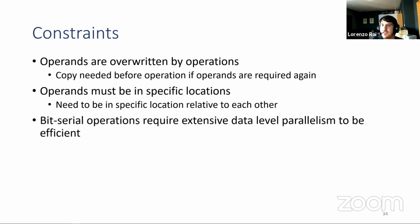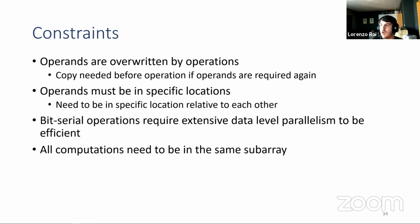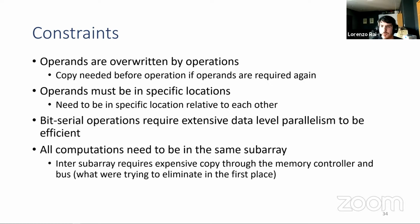Then, since bit serial arithmetic always computes 8 kilobytes of data in one go, but can only work on 1 bit of a single value at a time, we require extensive data level parallelism to achieve high efficiency and throughput. Another issue is that all computations need to be in the same subarray. If we want to copy data across subarrays, we would have to perform an expensive copy through the memory controller and bus, which is what we were trying to eliminate in the first place.